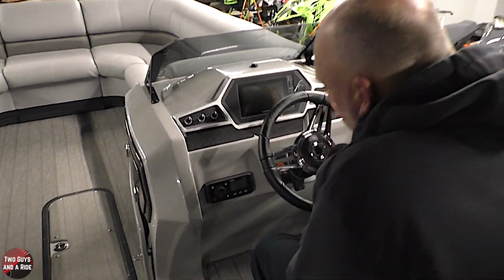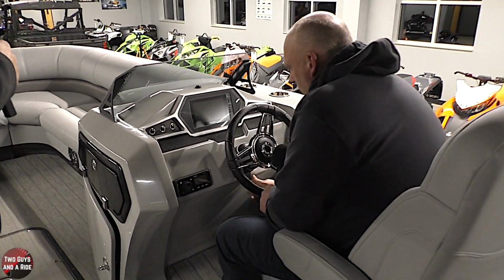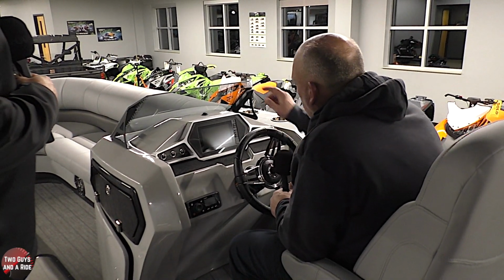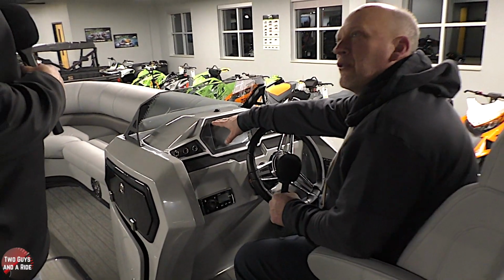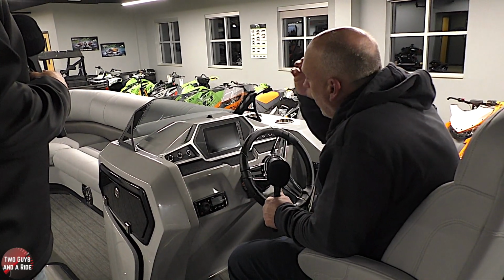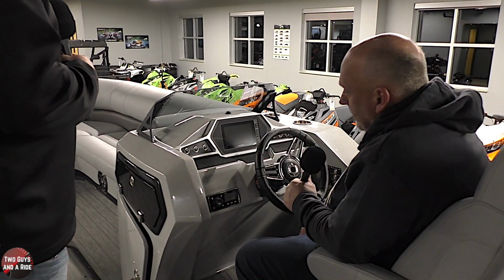All right. So you do have a tilting telescope steering wheel, right? Yep. Okay, it's not telescope, but it does tilt. Tilt, correct. And then over here, we're seeing more and more of this, the fully digital driver's information screen. And you can set it up so it fits what you want to look at, not so much what I want to look at.